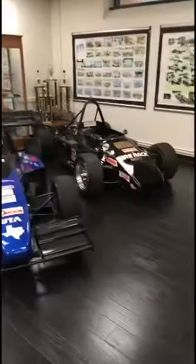We've won 8 times in the United States. We've won England, Australia, and Japan as well. So we're a pretty competitive team. A lot of cars on display. Over in the corner is number 88.